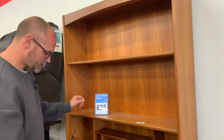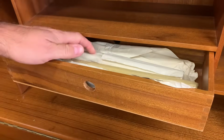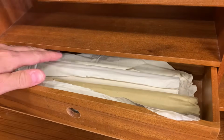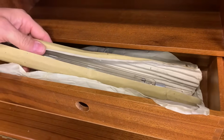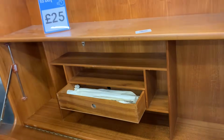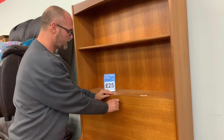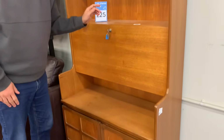I think it's a Nathan one. Look at the lovely little, wonder what that is. Someone's obviously stored something in there and it's still in there. Important documents. Oh, little light bulbs. Maybe it's got a little light in the top here, look, so it's spare bulbs. I mean, for £25, that's such a cool look. And it even locks, but not for us today.